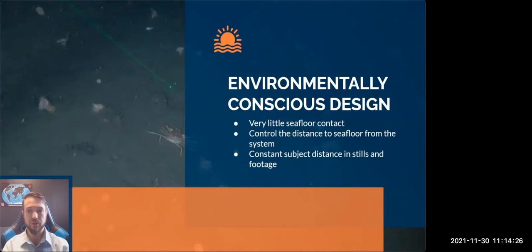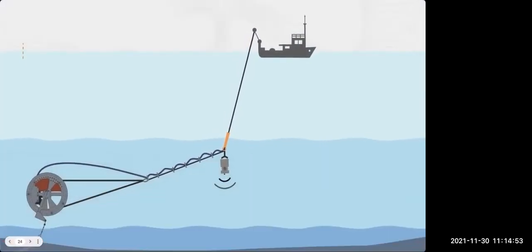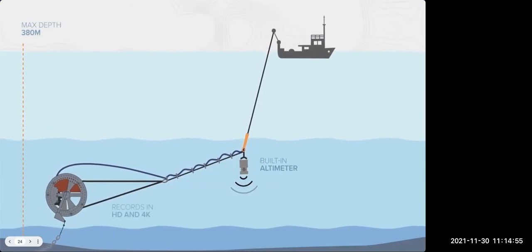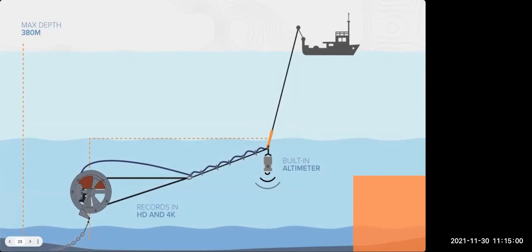We know how important environmental stewardship is, so the system has been designed to have very little contact with the seafloor. This is achieved without any active components such as thrusters, so the intelligent design uses hydrodynamics, buoyancy, and a small drag chain and clump weight with embedded altimeter to passively collect and control distance to the seafloor from the camera system. This ensures that photos and video have a consistent subject distance. The system mechanics are unconventional, as you can see in the clip, but the end result is a very stable, low impact system. I'll explain how this works.